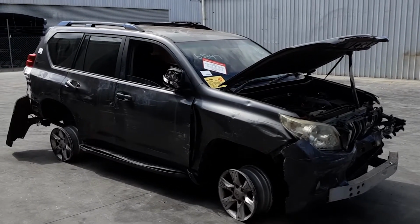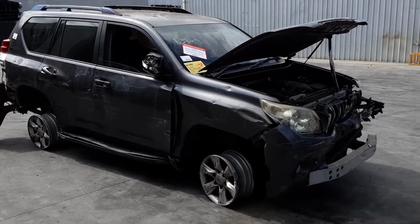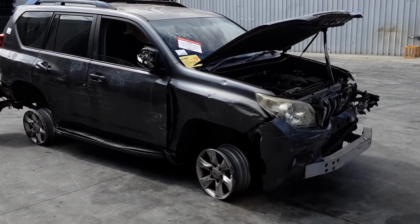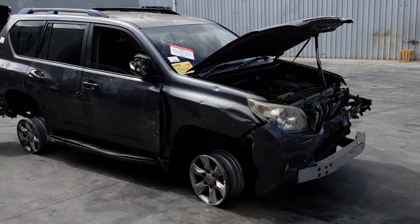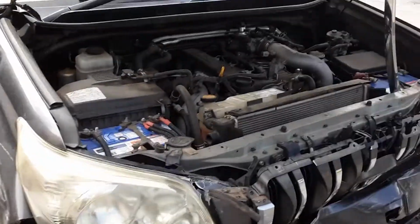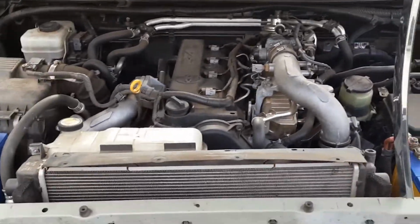Our phone number is 0738481382, and today we have a 2010 Toyota 150 Series Prado GXL, stock reference number 4384. The shape runs from the 8th month 2009 through to the 5th month 2015. It has a 1KD, 3 litre 4-cylinder turbo diesel engine backed by an automatic 4-wheel drive transmission.